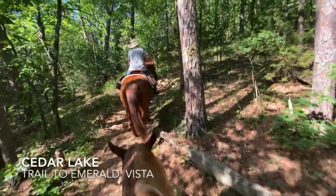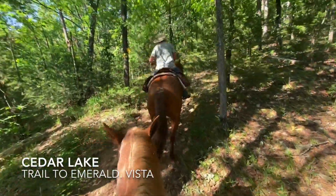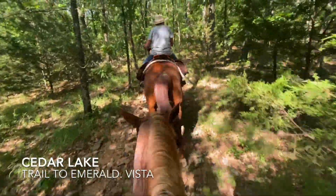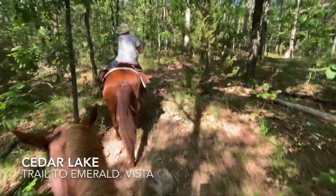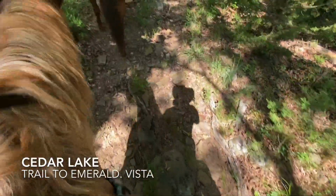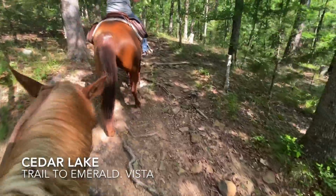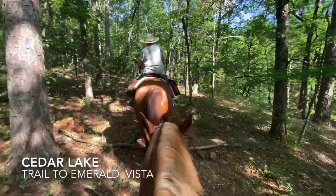A front went through last night, cooled off. It's going to be in the low 80s today, and yeah, really looking forward to a nice ride. It's been a little more rocky today than some of the other days that we rode. But yeah, looking forward to a really nice ride.